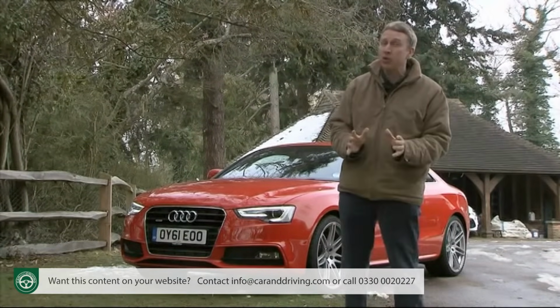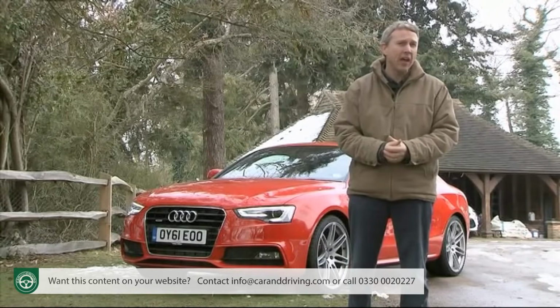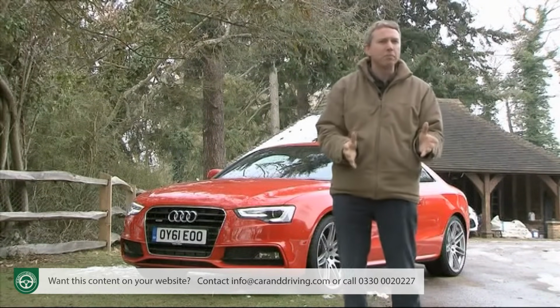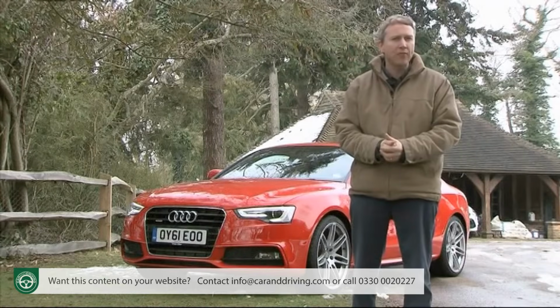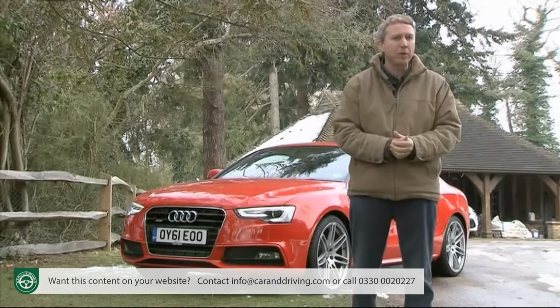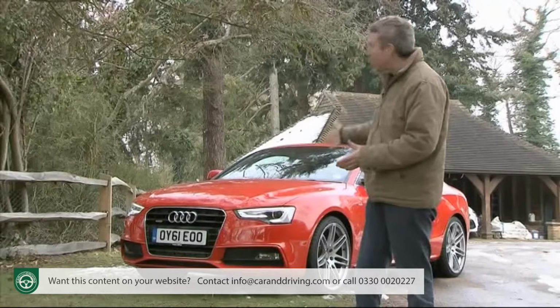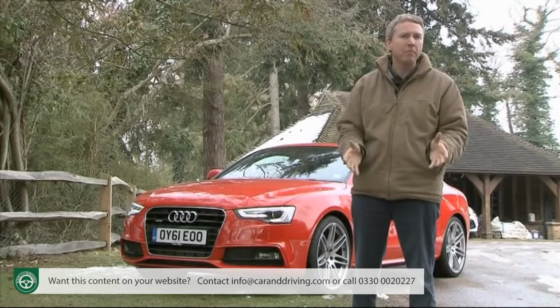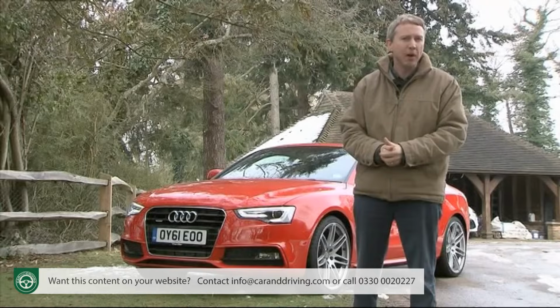But that's only because, unlike those rivals, an Audi A5 Coupe 3-litre TFSI enjoys the benefit of Quattro 4-wheel drive. Now, the same thing explains the £2,000 premium I'd have to pay to own this 3-litre TDI Quattro model over a comparable BMW 330d coupe.